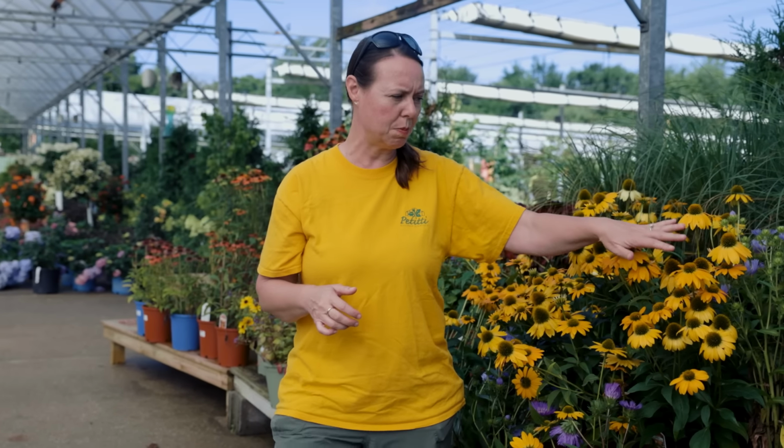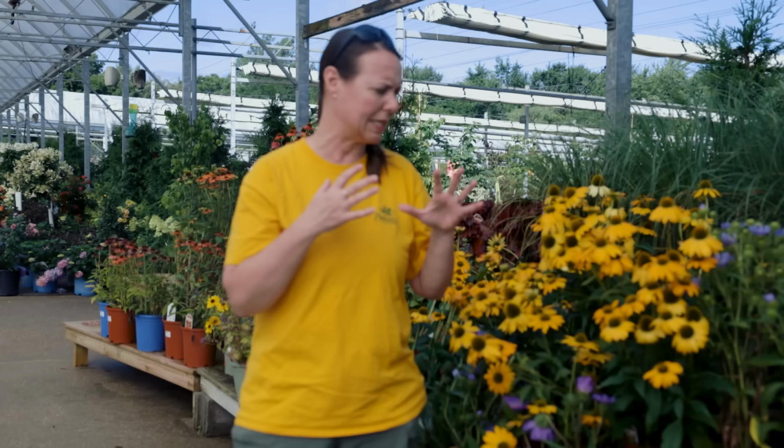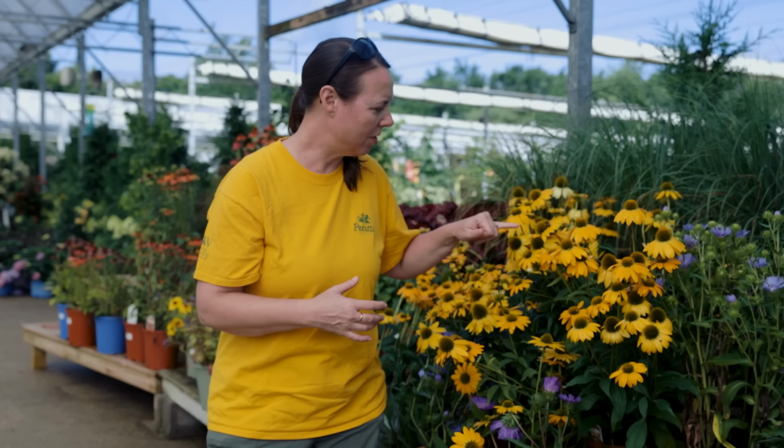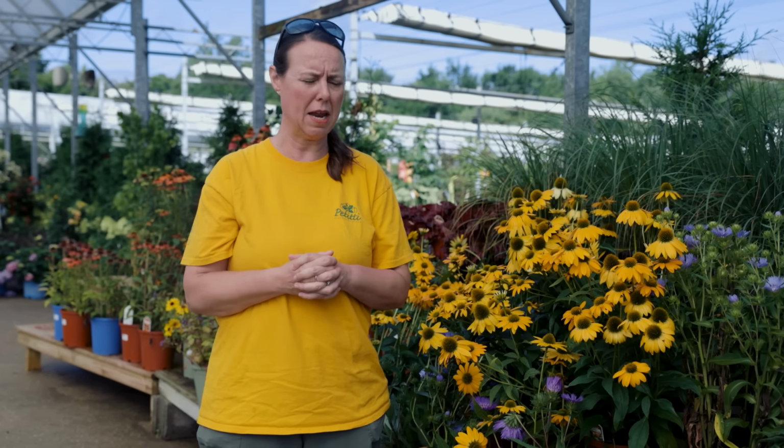More coneflowers here. We've got Yellow Ombre. This is part of the Artisan series, and we love the Artisan series as far as growing it. It is an early bloomer. It's gangbusters, and there's a bee just sleeping there. It is doing a great job, and boy, they're just super vigorous. So again, your coneflowers are not like what they were in the past, and they'll continue to grow for you.